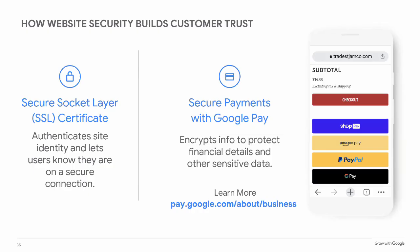Savvy consumers know to look for the padlock or the HTTPS before making purchases or sharing sensitive information. And it's in your best interest to offer them this security on your site. Your web host may also be able to issue an SSL certificate and renew it periodically. If that's not the case, you'll need to work with a certificate authority to obtain one. There are many providers, including the nonprofit Let's Encrypt, which is a free, automated, and open certificate authority provided by the Internet Security Research Group.